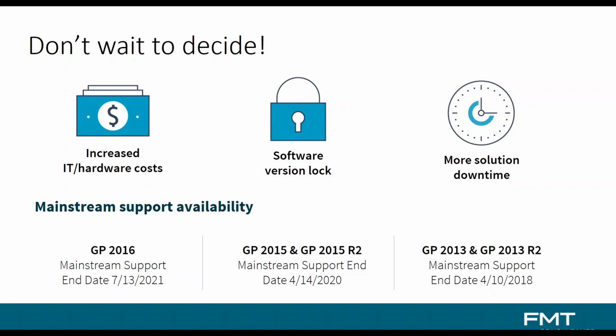You may have more solution downtime during your actual upgrade as well, which we'll talk about in a little bit. But you really want to ensure that you're minimizing that solution downtime by staying on a recent version of GP. You can see there down below mainstream support availability from Microsoft and some of the timeframes associated with that. So we talked about that earlier.